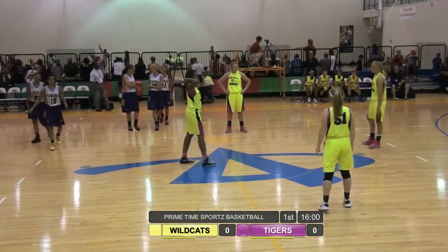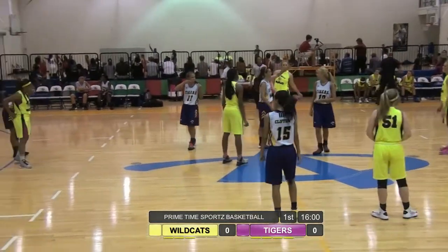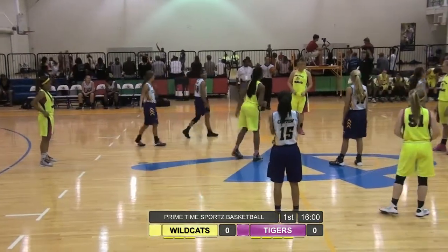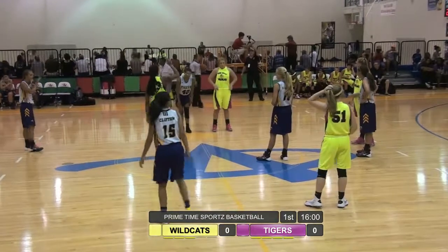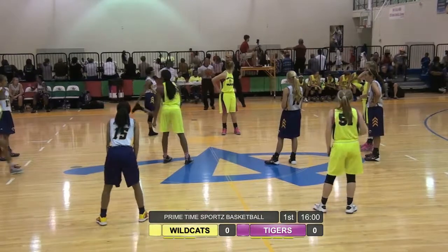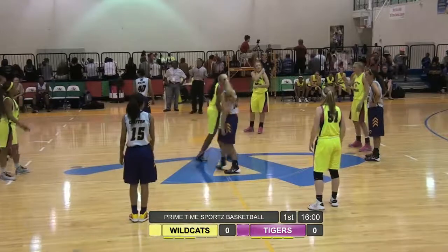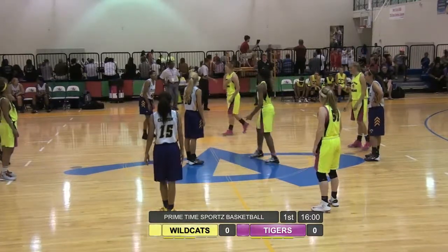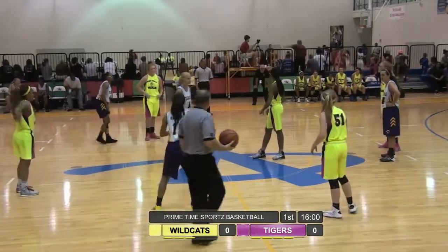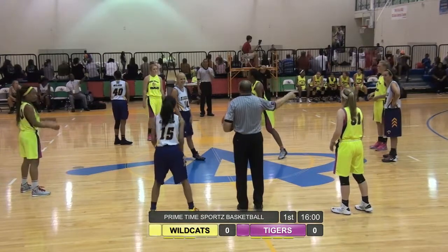Starting for the Wildcats, Annie Lenore. And jumping here will be Jada Burse for the Wildcats. For the Tigers, they will have jumping Casey Coley. The referee's back on the court, and we're ready for the opening tip here at the 2014 PrimeTime National Championships in the 11th and 12th grade girls division, wrapping up pool play here today.